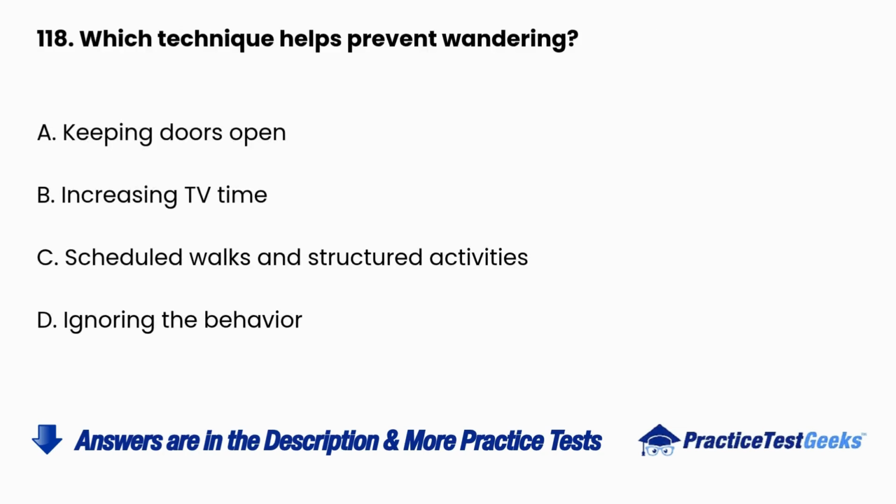118. Which technique helps prevent wandering? A. Keeping doors open. B. Increasing TV time. C. Scheduled walks and structured activities. D. Ignoring the behavior.